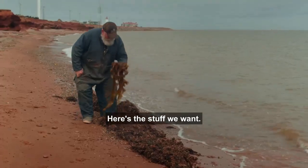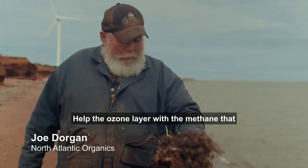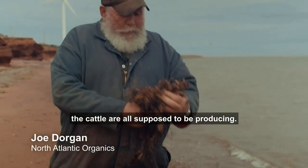Here's the stuff we want. This is our seaweed. We found out that it's real good. Help the ozone layer with the methane that the cattle are all supposed to be producing.